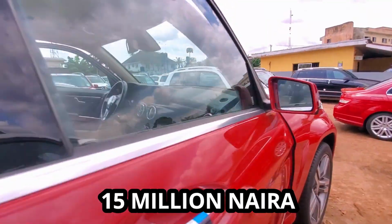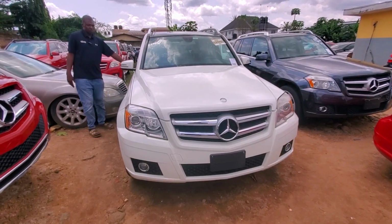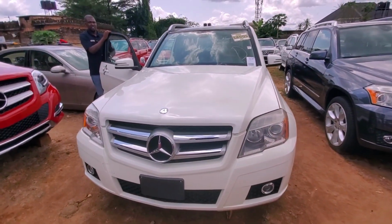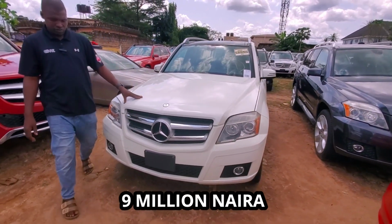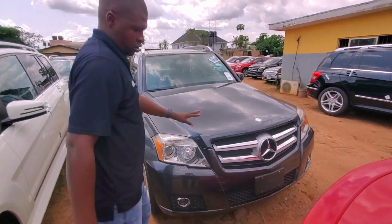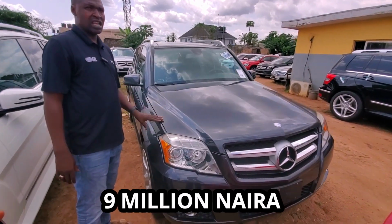Let's check this. This is another 2010 model, another normal GLK. This is 4matic. The price of this one, we sell it for 9 million. And this is another GLK, another 2010, the same price, 9 million. We sell this one for 9 million.